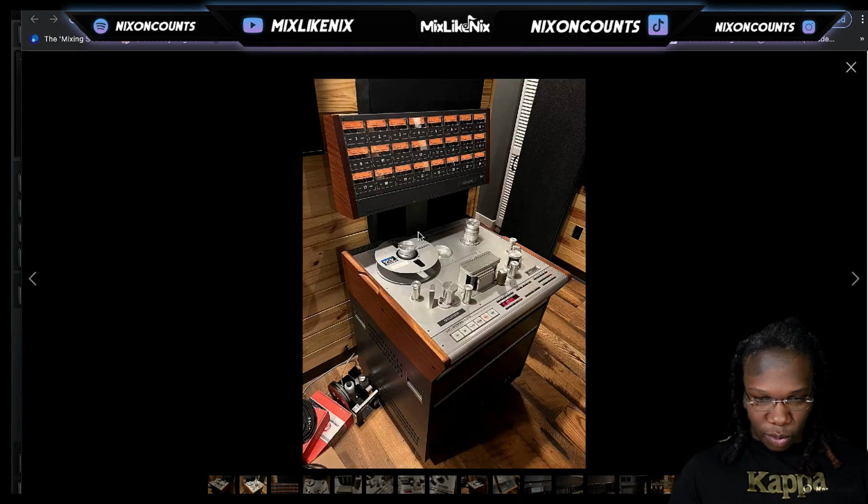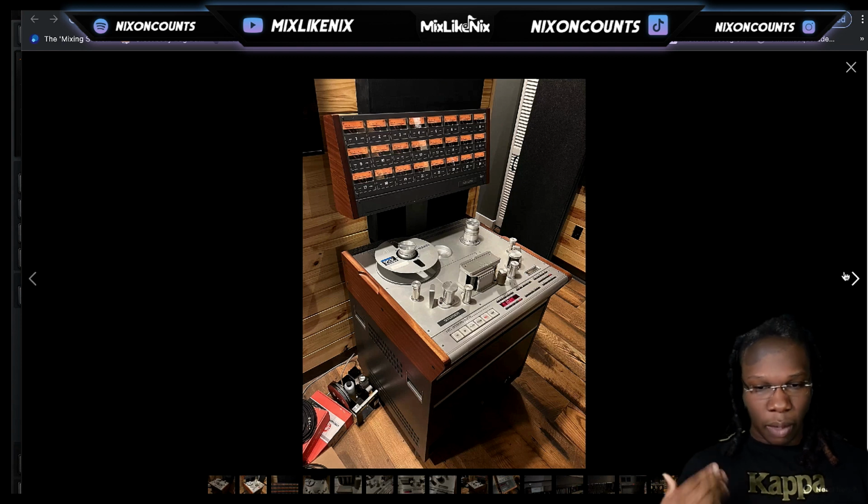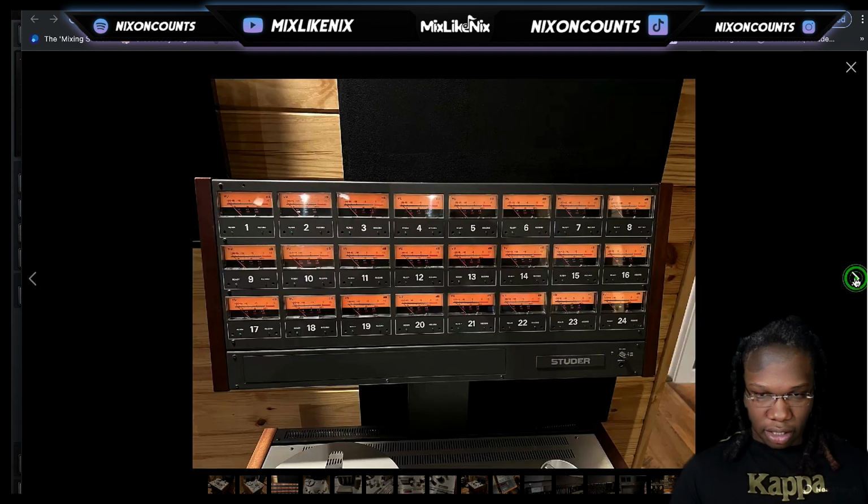So let's look at the Studer. I believe one is the playback head and the other one is the record head. I'm not completely sure which one it was. I mean, these things were made long before I was alive, right? But it's still good to look at them and understand where these things were coming from. So let's look at this Studer tape.